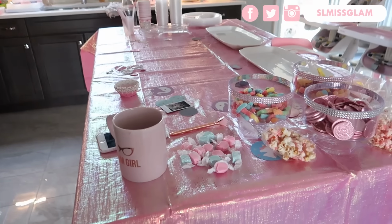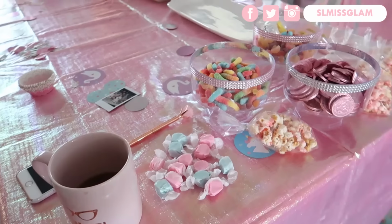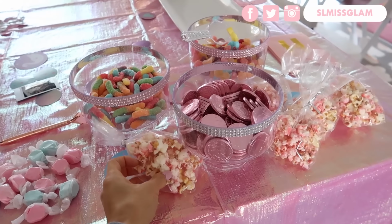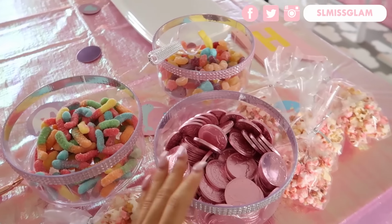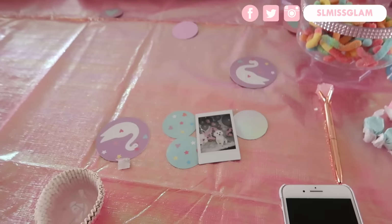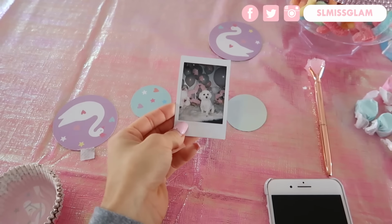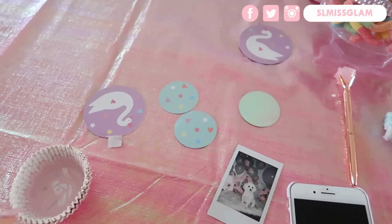So I've got my coffee latte right here, which I have not finished. It's probably cold right now. But right here, I just have some of the candy that we're gonna be putting out. So these are little to-go popcorn bags. We have some pink chocolate coins. We have some more candy over here. And then this, I was just trying the Polaroid last night. I took a little picture of Maxie, so they're gonna have fun with this today. And they can, like, take some of those home, then I can keep some.